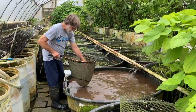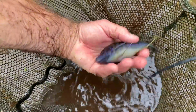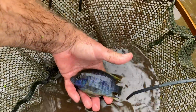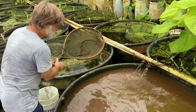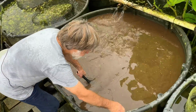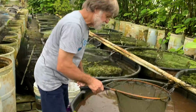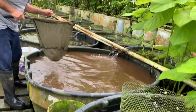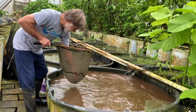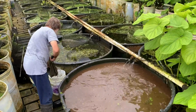Okay, here's another one of our breeding males. Alright, let's get a good look at it. And some more females. I'm going to keep netting until I don't yield anything for a couple sweeps of the net, then we'll set up siphons on this. And this looks pretty good. There's 5 females, one older one.